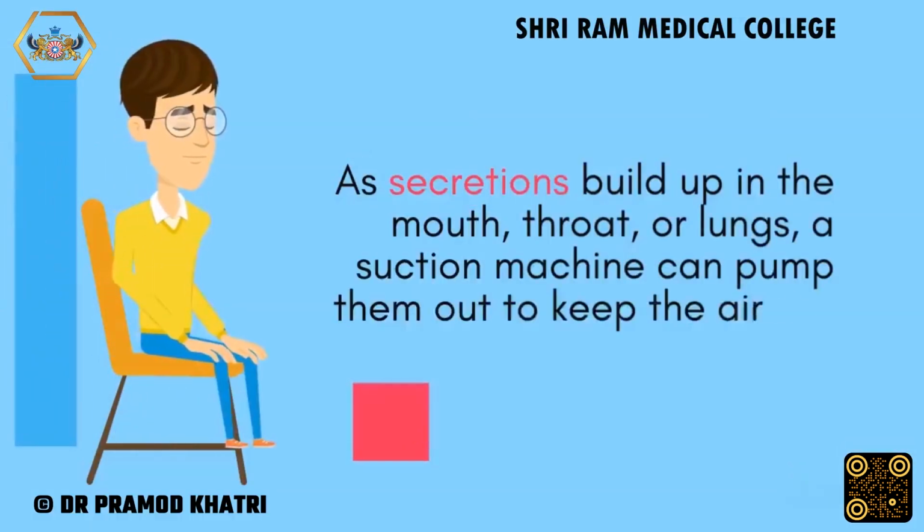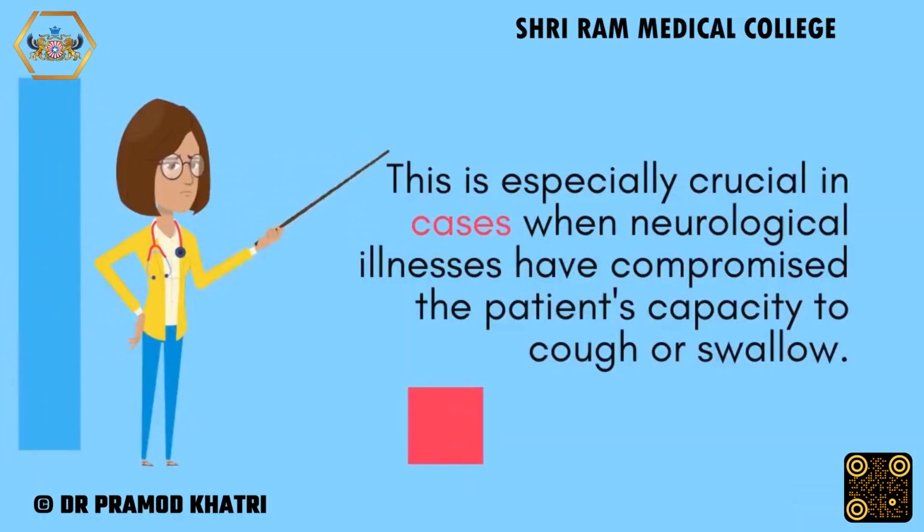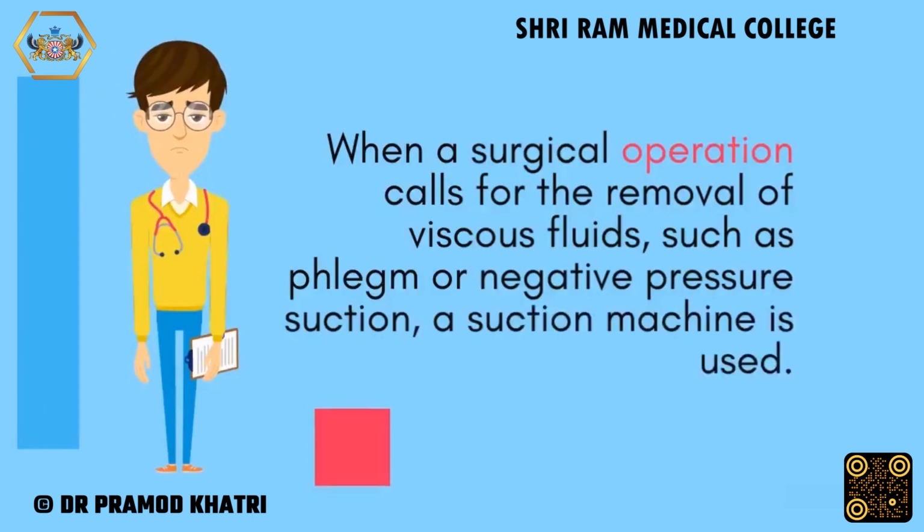As secretions build up in the mouth, throat, or lungs, a suction machine can pump them out to keep the airway clear. This is especially crucial in cases when neurological illnesses have compromised the patient's capacity to cough or swallow. When a surgical operation calls for the removal of viscous fluids, such as phlegm, or negative pressure suction, a suction machine is used.